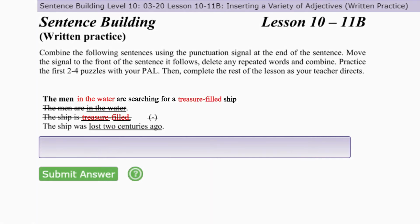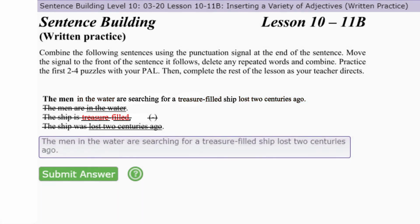Finally, we need to insert the underlined adjective phrase from the last signal sentence into the base sentence after the noun it describes. In this puzzle, we insert the adjective phrase lost 2 centuries ago after ship in the base sentence. Let's read the final combined sentence. Capital T, the men in the water are searching for a treasure-filled ship lost 2 centuries ago, period. That sounds like an acceptable English sentence.